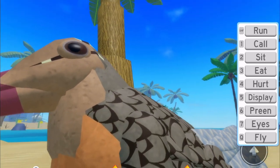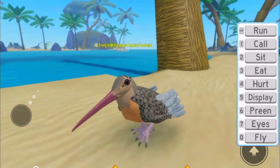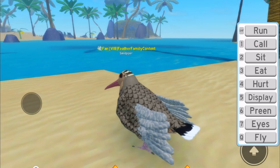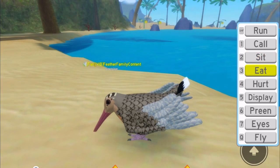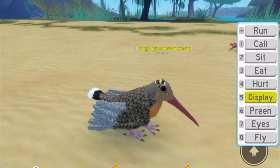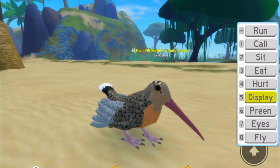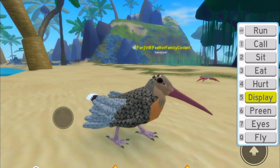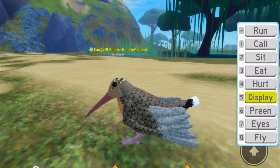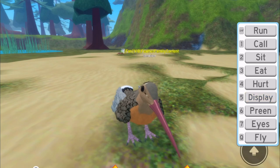Ooh, what are those patterns? Have I seen those before, or am I just stupid? Okay, call. Oh my gosh, their call is so silly. Okay, sit. Eat. Okay. Hurt. Okay, this is probably my new favorite bird now. They're so silly. Oh, look at him. He's groovy. Look at his little dance moves. It's kind of funny that when you walk with display on, it still shakes its feathers a tad bit. Oh my gosh. That's actually really fluid animation. I'm actually kind of impressed. Look how fluid that animation is.